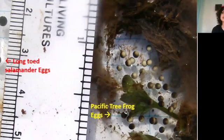And so you can kind of see that there is some bicoloration on the Pacific tree frogs, but there's more of a nice blending gradient. Whereas long-toed salamanders have a distinct bicolor, so the top is dark and the bottom is light. And again, if you look closely at this, there's not that double membrane around it like you get with long-toed salamanders. Like I said, tree frogs tend to have more eggs in their packet, and they are a lot smaller than the salamander eggs.